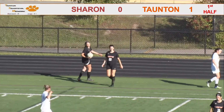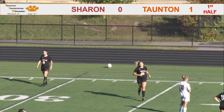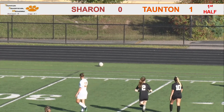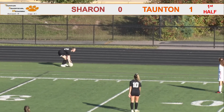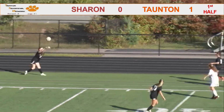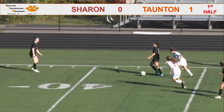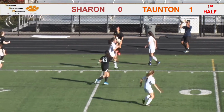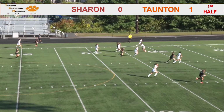There's a call on. No call, just a trade. Just a switch of players. Ball is thrown in. The Eagles, thrown back in by the Tigers. Really driving down the field.